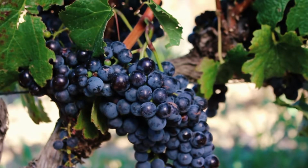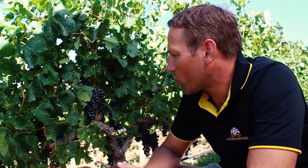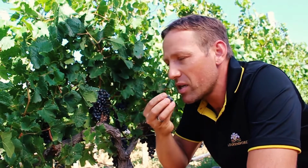And there's a few things we look at. The vineyard will sort of tell you when it's ready. We look at the leaves, we look at the foliage, and then very importantly, we obviously look at the grapes. So we'll pick some of the berries and physically taste it.